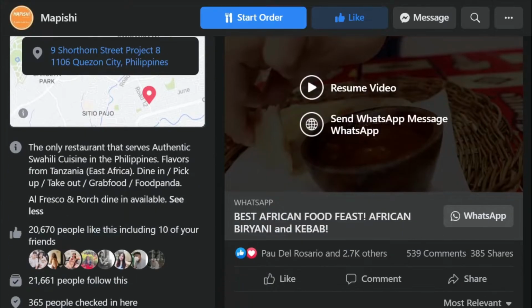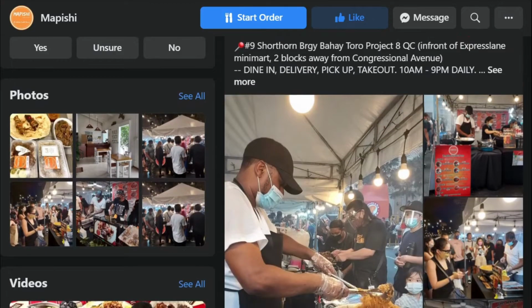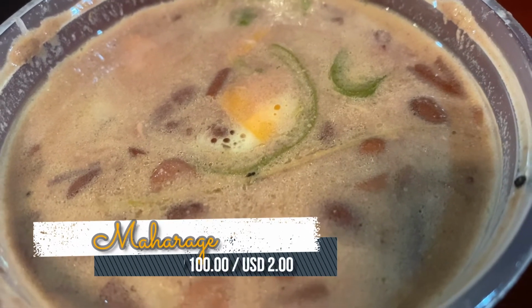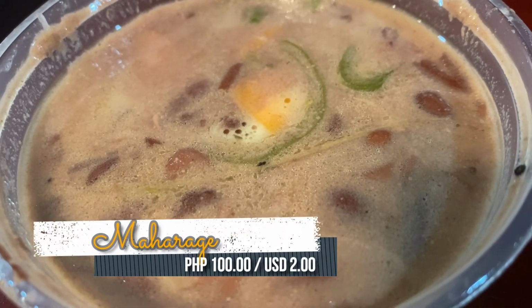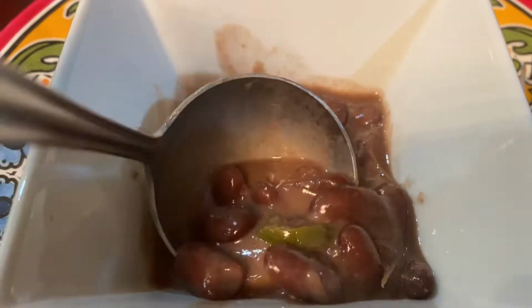The Mapishi, which specializes in Swahili cuisine. With over 20,000 likes on Facebook, we're pretty sure that this is definitely a must try. Their Maharage, or red kidney beans with coconut milk, is very creamy, and it is a perfect way to start this Swahili cuisine.